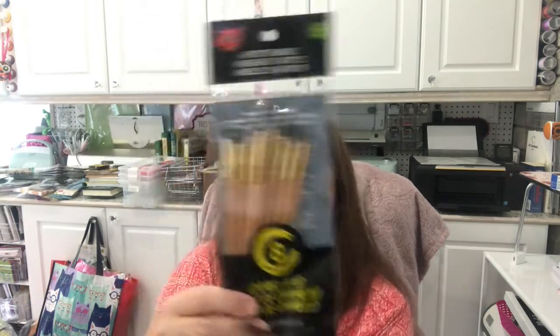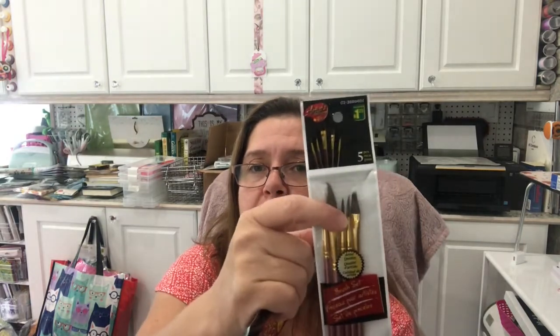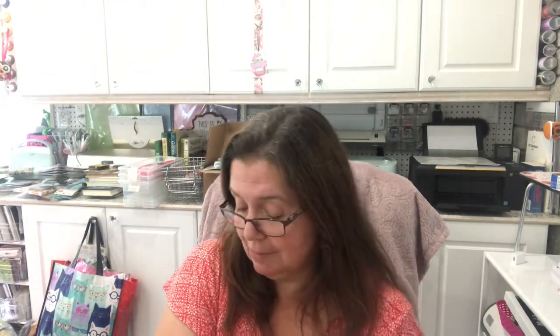So I picked up a set of round brushes like this, camel hair. I thought they were pretty in pink. They have a rubber grippy on them. I also picked up this package because I wanted some of the smaller ones in my kit. You get 8 brushes for $3 in this one, and this one is $1.25 for 5. So yes, I already have a ton of paint brushes, but please don't think I was trying to do this just for the sake of this video. I wanted to have a kit dedicated for my couch.